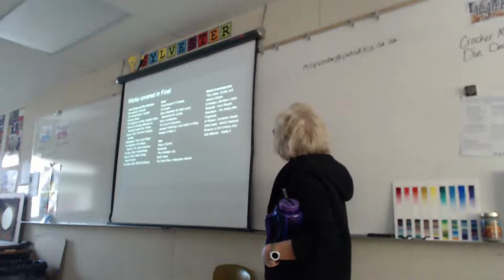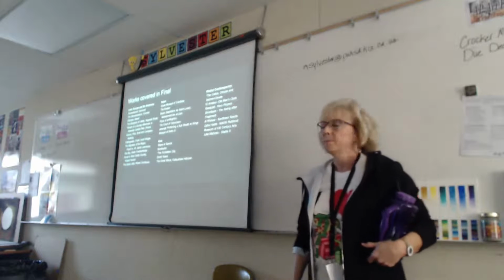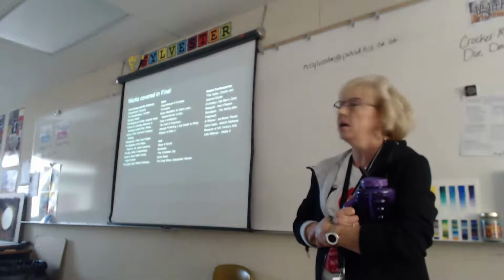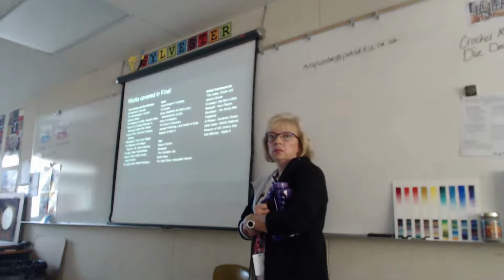Then El Anatsui, the old man's cloth. How many of you remember that one? Yeah. Did you see it when you were at the DeYoung? No, I don't think I saw it. But maybe we didn't get to see the whole museum.